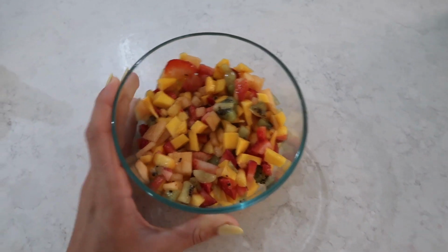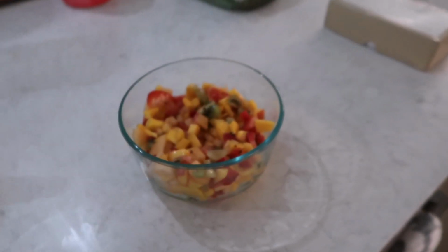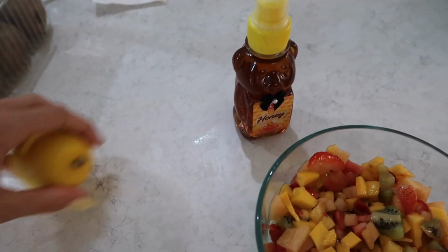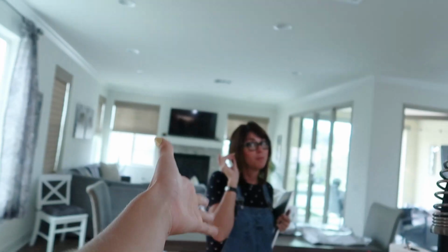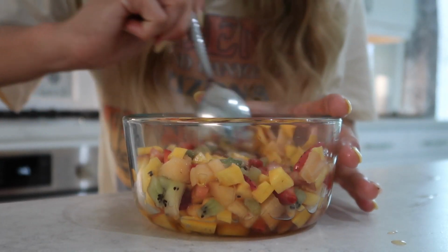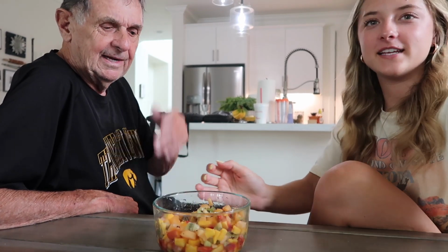All right, the fruit base is done. My mother is eating all the chips because she came home from work. This took me a lot longer than I anticipated, but I'm gonna make the honey lemon topping thing and we'll do a taste test. Mom, you have to be in my taste test because you're eating my chips, okay? Give it a little stir.